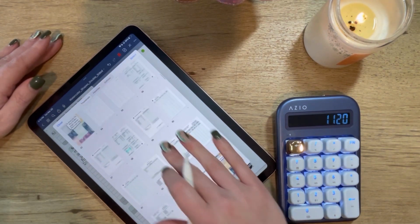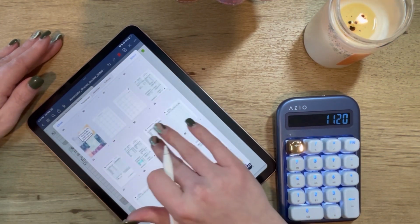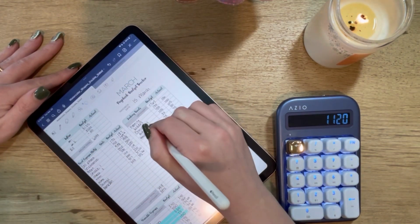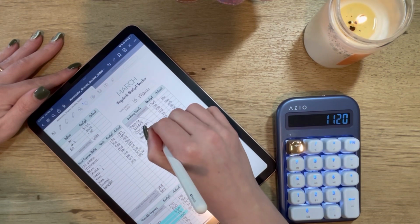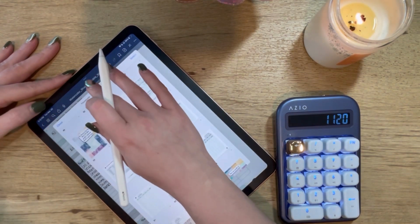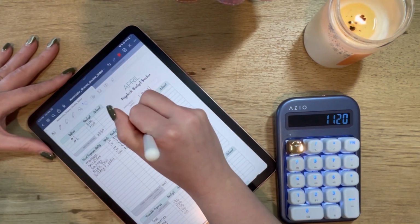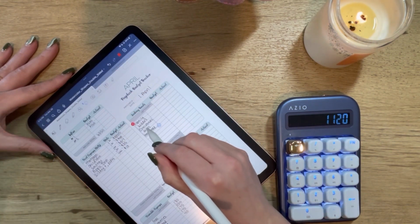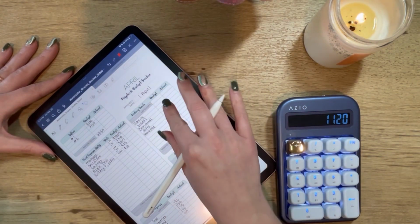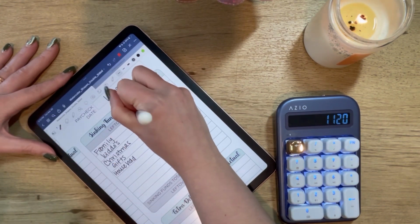I'm going to go back up to March for my sinking funds, the second paycheck. And then paste that. This is probably one of my favorite things about using GoodNotes, the copy and paste function, because it's really easy to transfer over. But for family is 150.